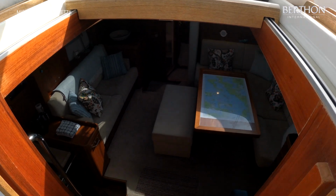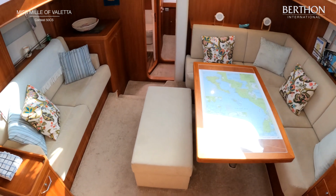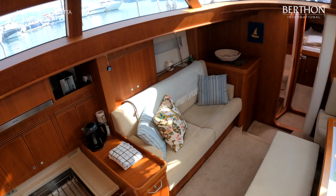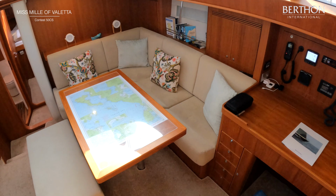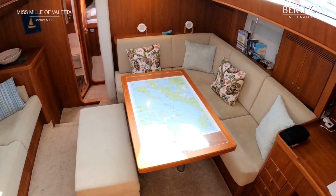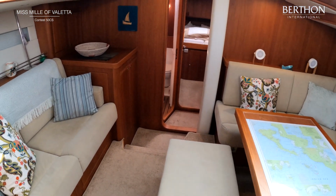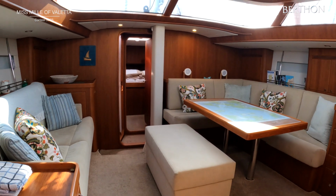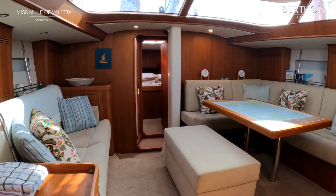Now stepping below, Miss Millie is finished in teak with Amtico flooring, although she is carpeted throughout, and then in a nice natural Alcantara upholstery. And obviously with those wraparound deck saloon windows, it's a lovely, bright and airy saloon, as you can see. Very well appointed. The yacht sports air conditioning, generator, water maker. All of these are prerequisites you'd require for both Mediterranean and longer distance cruising.